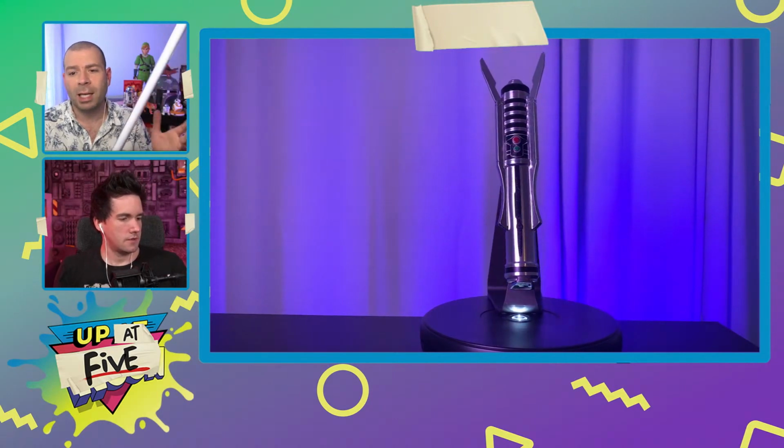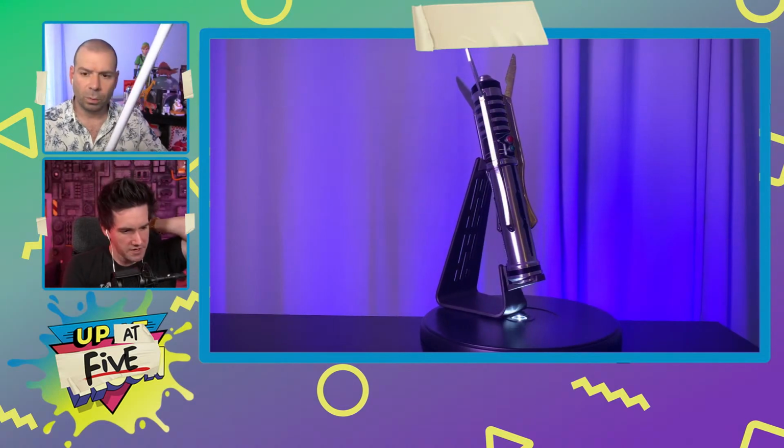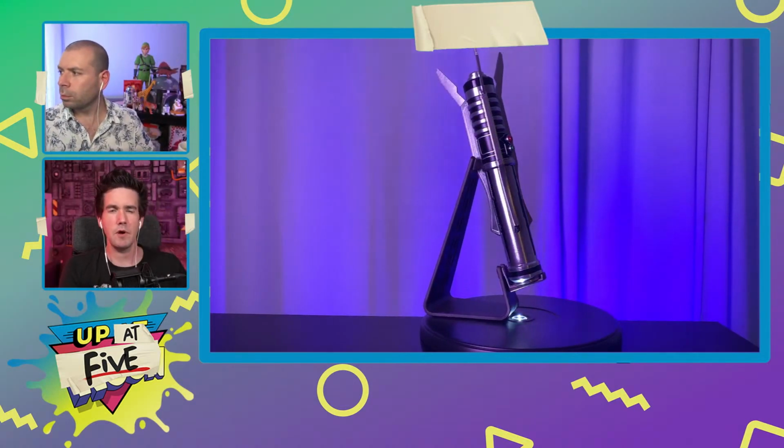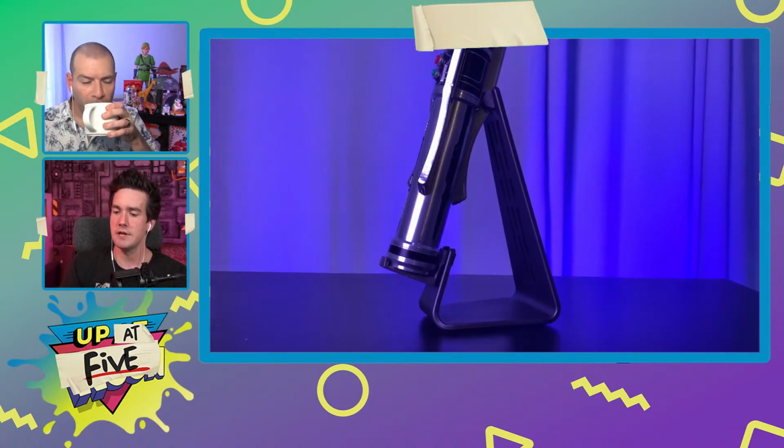This thing is just gorgeous. So that's it without the actual lightsaber blade inside of it. This is $250, give or take. I think it's $225 on one website and $250 on another, but you can get it on Hasbro Pulse or on the official Hasbro store.